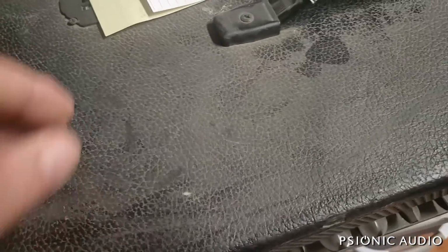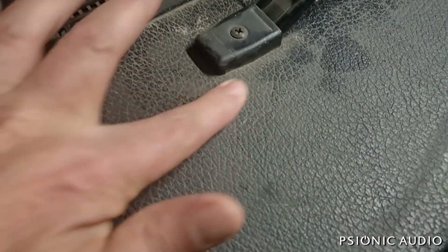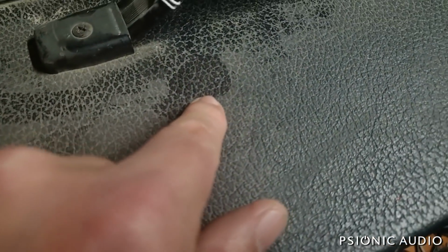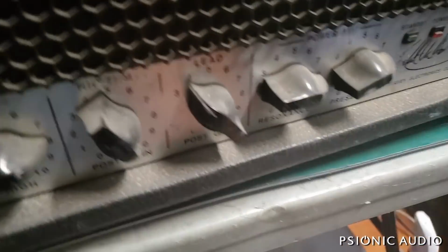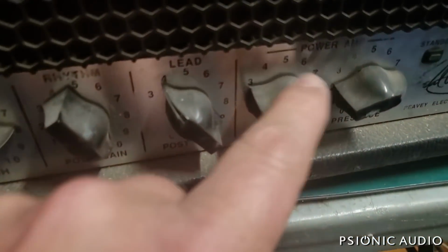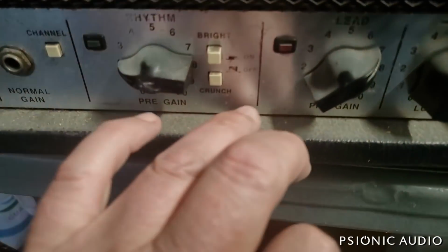PV5150 has come back in. Says, please clean up and evaluate. And it is indeed very dusty. You can see where a pick was sitting for a long time, and there's dust over the entire thing. It's really just been sitting unused. So if it has problems now, no real surprise.